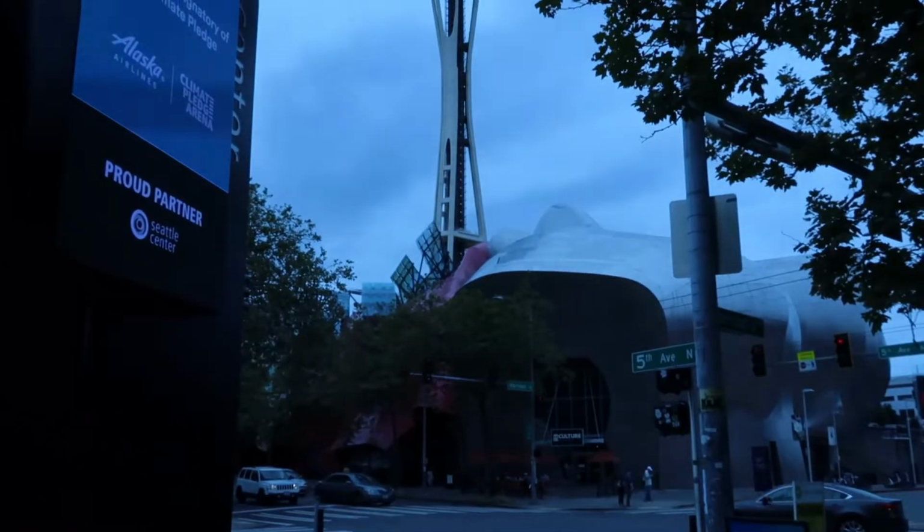And I'm also excited to see the Museum of Pop Culture, because I know they have a little bit of Harry Potter stuff in there. So yeah, I'm gonna take you guys along with me, and I hope you enjoy.